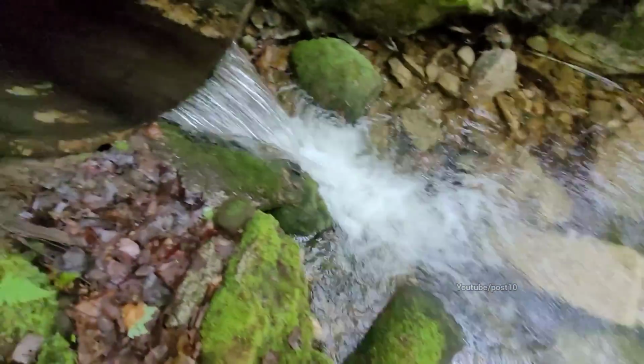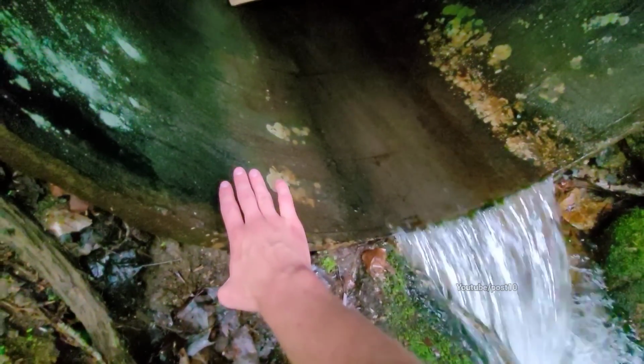So now we have a platform in here allowing water to pass underneath it. We're going to see what animals pass through here throughout the next week. Hopefully the water won't become so high that it washes the platform away. But I highly doubt that because I've been here after storms. It was about this high, which would wash it away, but we don't have anything like that in the forecast.